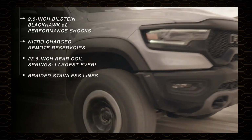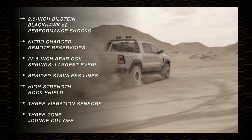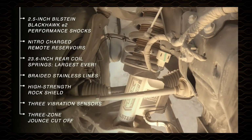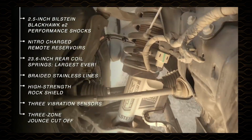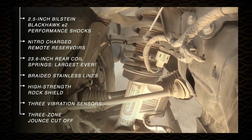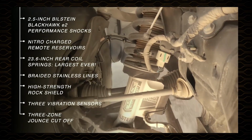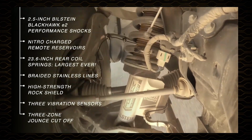The TRX comes with a 2.5-inch Bilstein lift with performance shocks, nitro-charged remote reservoirs, 23.6-inch rear coil springs, the largest ever, with stainless braided lines, high-strength rock shield, 3 vibration sensors, and 3-zone jounce cutout. I assume that's kind of like the tri-mode dampening like the Hellcats and everything has, but for off-road.